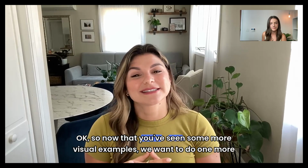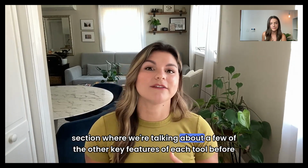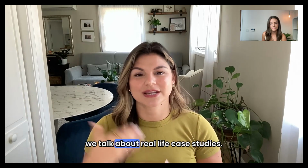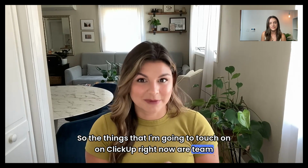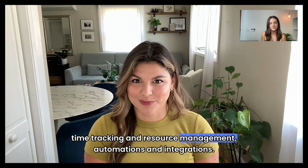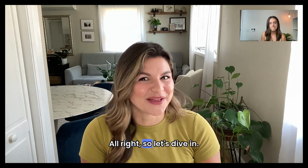Okay, so now that you've seen some more visual examples, we want to do one more section where we're talking about a few of the other key features of each tool before we talk about real life case studies. So the things that I'm going to touch on in ClickUp right now are team collaboration, time reporting, time tracking and resource management, automations, and integrations. All right, so let's dive in.